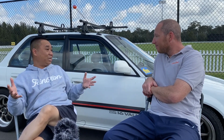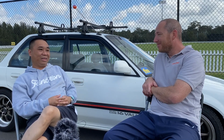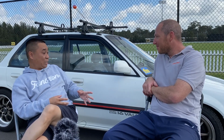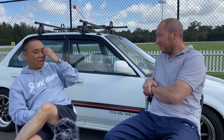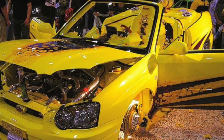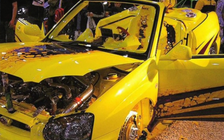The kids nowadays like it, but man, back then, if you're building a car, you go all out. You touch every single part of the car. You just don't swap seats and put racing seats. Nah, man, you got everything and put snake skin everywhere. You put a single seat in the middle of a WRX. I remember that. I remember that too.